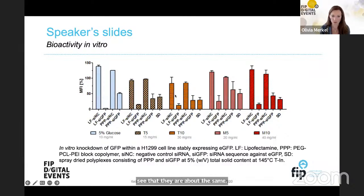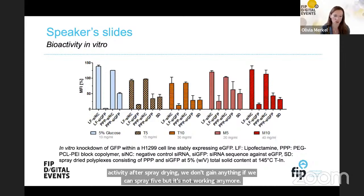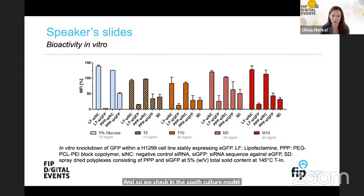What was most important for us, of course, was bioactivity after spray drying. We don't gain anything if we can spray dry, but it's not working anymore. And so we checked in a cell culture model of GFP expressing human lung cancer cells. And we compared lipofectamine, a commercially available transfection reagent, with our PPP polymer nanoparticles.